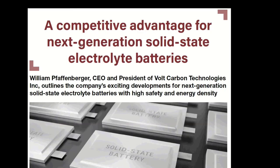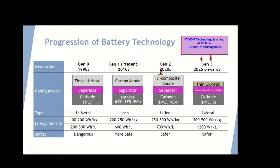And so here we got a competitive advantage for next generation electrolyte solid state. Solid state is the big deal now. Okay, so here's your progression of battery technology and TORVF. These guys are in Gen 3. They're at the latest and greatest. Look at these numbers on their performance, like 1,200 watt hours as opposed to 700 before.